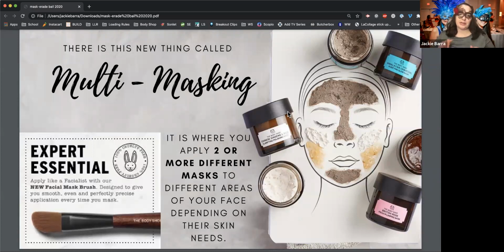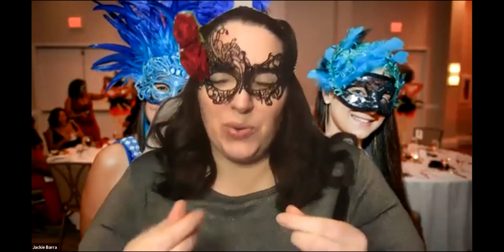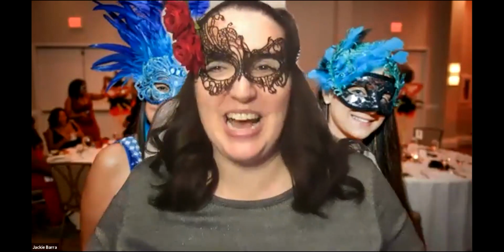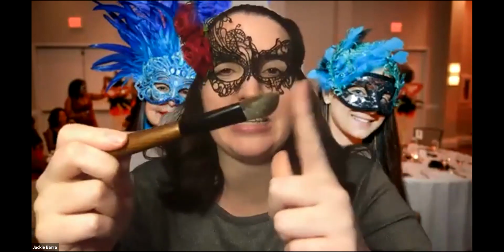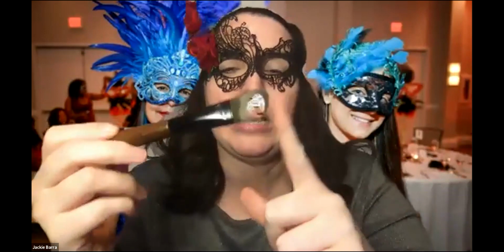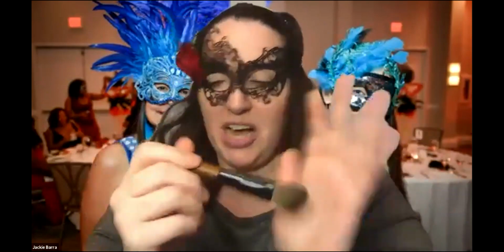Oh, and I want to show you also before I come off the slide, these expert mask brushes. You need one. They are essential in my opinion. I used to never use a brush and only used my fingers. Not only would I get it under my nails, but I would wind up wasting product. And are you really going to put it back into the jar? Probably not. So I have found that these help you save product, so it'll last you longer. Also, it helps you put the mask on more evenly. And it's a super, super soft, high quality brush.